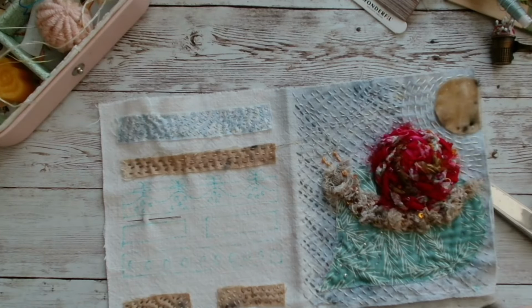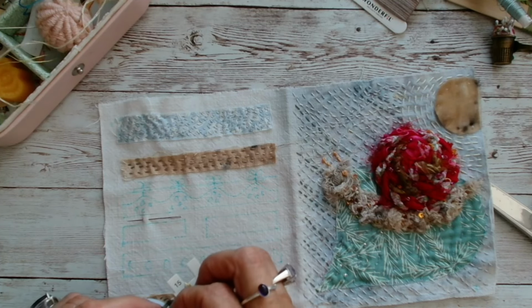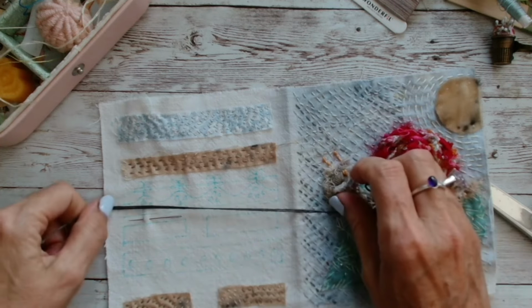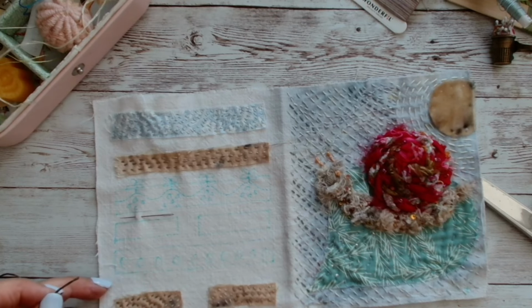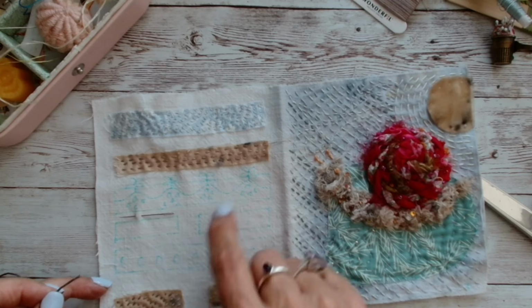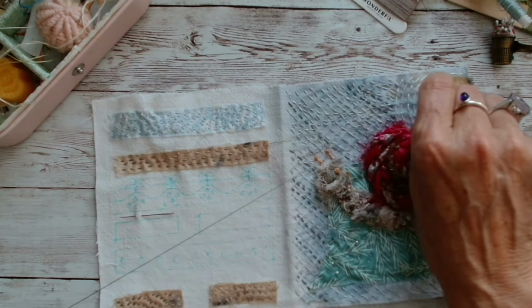Try not to clunk about too much. I don't like black, so we'll go with a very dark brown. Very rarely use black in my work if I can help it. So I will go with 2 strands, and what I'm going to do, I'm going to border this one, that one, and that one. Not that one. I'll do something different with that. Yeah, so let's go 2 strands of this cotton.